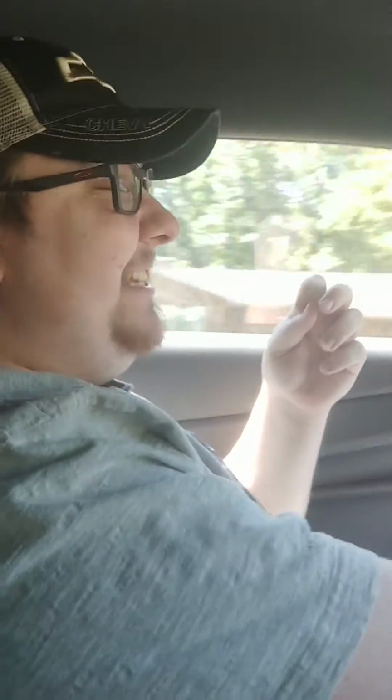Now, this car says it can fit 4 people. I have to disagree with it just because the car is super tiny in the back seat. Like, you'd have to be 5 foot tall to fit back there. Even then, it's not great.